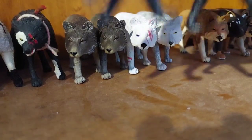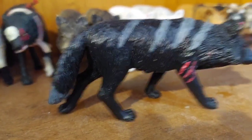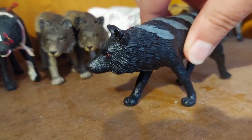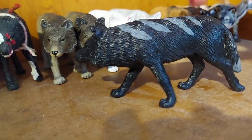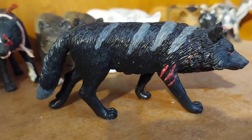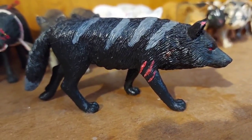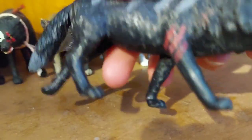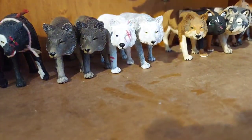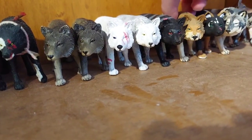Then next, here's one of the main villains of Rise of the Packs. This girl is Blackout. I might make a series of her backstory, but I already made a music video of it, and I don't think I would like to do that. There's some fake blood here that dried up on her, but I really don't mind it.